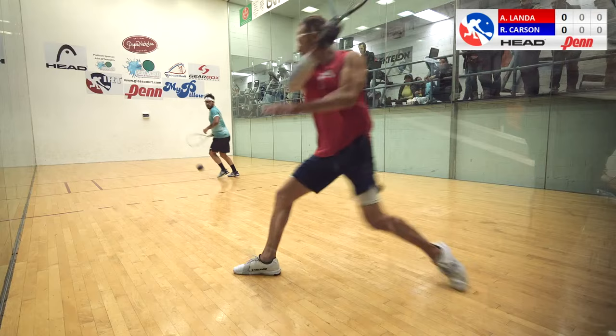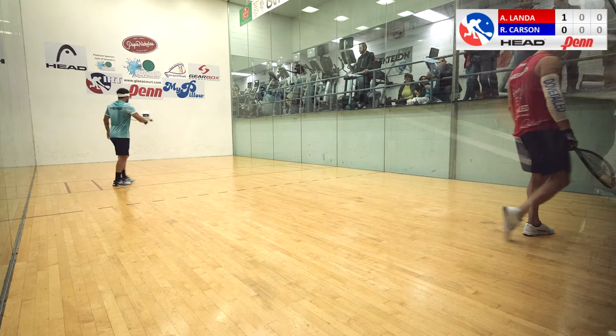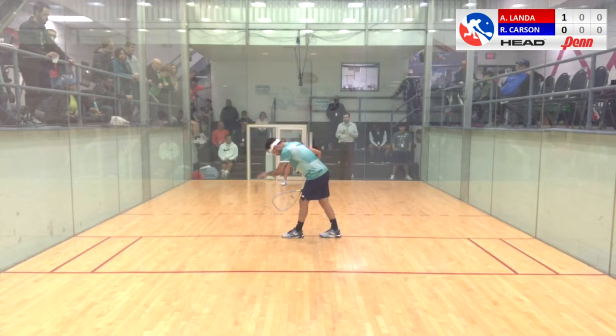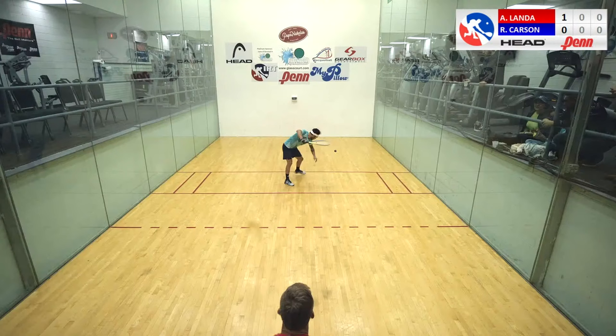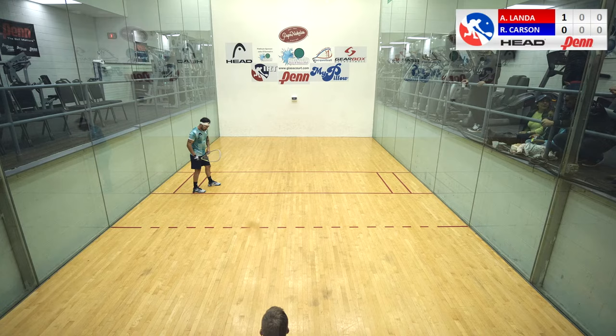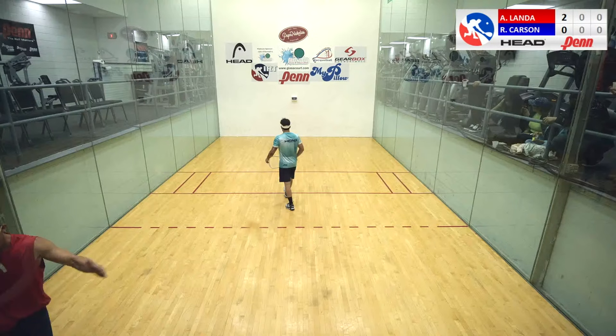Point by Landa, who strikes first in game number one. That was a little high backhand from Carson, who skipped. I thank everybody for watching Super Saturday. This is our second and last singles semifinal of the day. After this one, double semifinals coming up. It's another skip by Carson. Point awarded to Alex Landa.